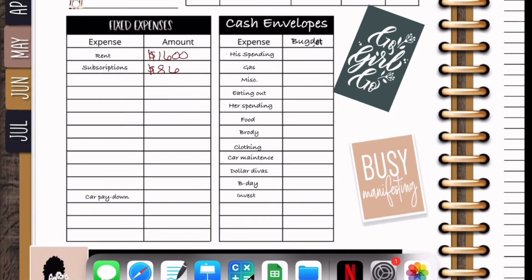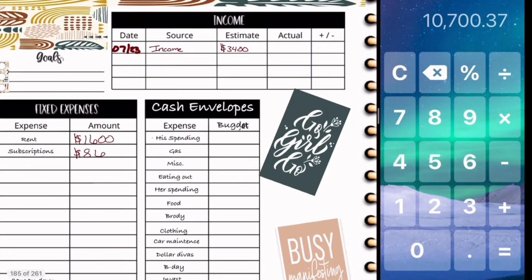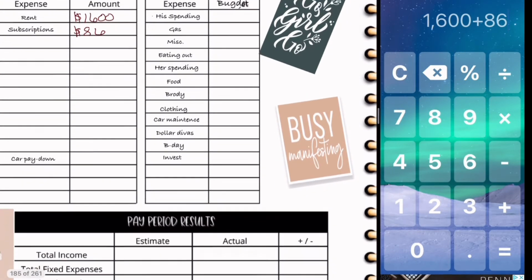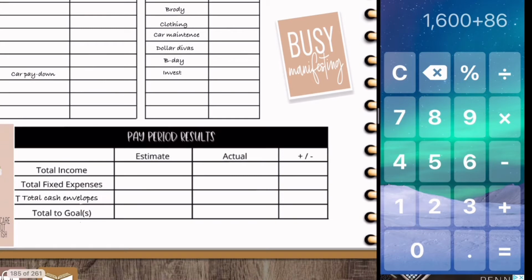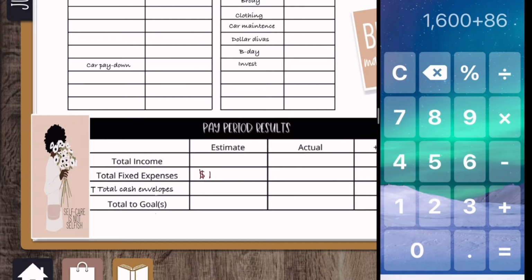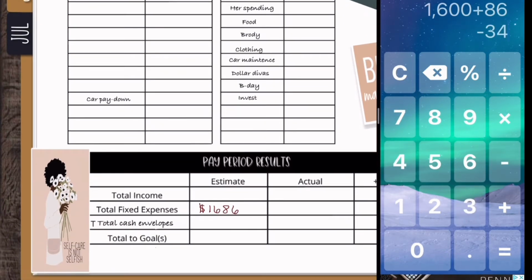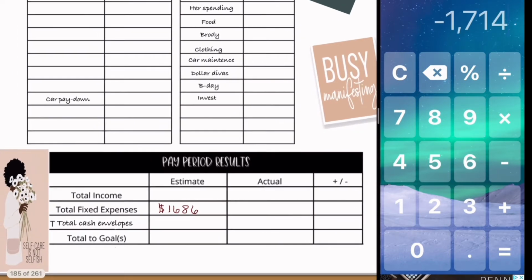Let me get my calculator. Okay, so $86 plus, I don't know why I just used the calculator for that, but we owe $1,686 for total fixed expenses. So we're going to subtract that from the $3,400, and that will leave us with a total of $1,714 to stuff into our cash envelopes and our sinking funds.